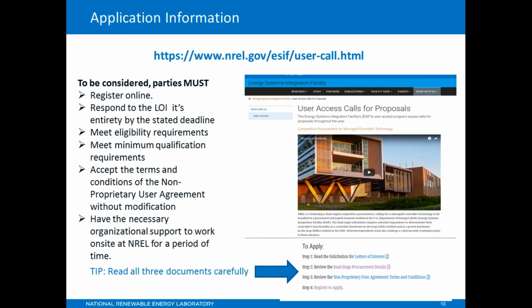You must certify that you meet the eligibility requirements and the minimum qualification requirements. You need to accept the terms and conditions of becoming a non-proprietary user without modification. And you must demonstrate that you have the necessary organizational support to be able to travel to NREL and work on site. So, very important tip on the bottom: please read all 3 documents that are on this web page.